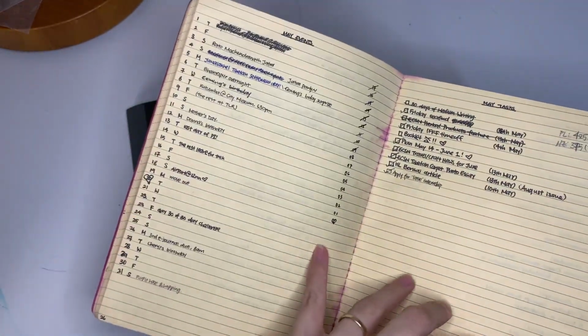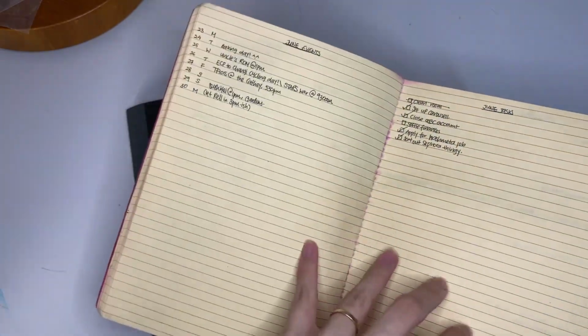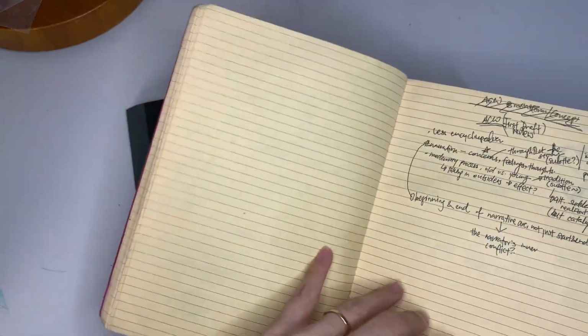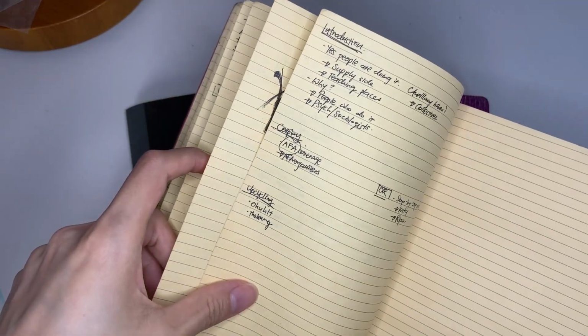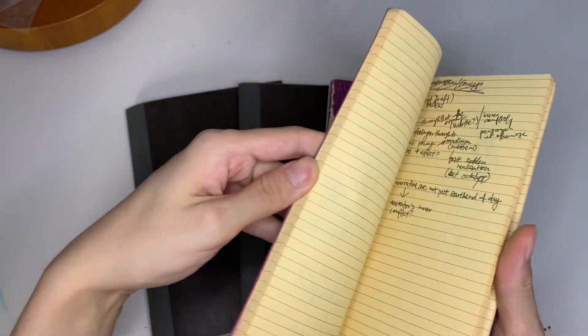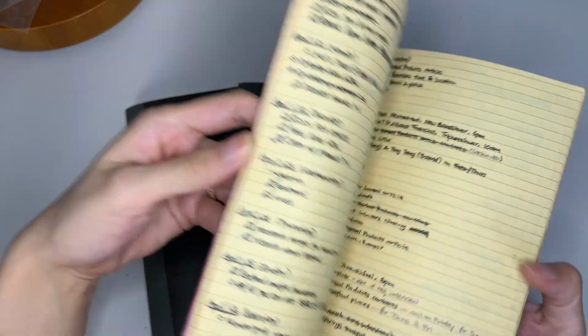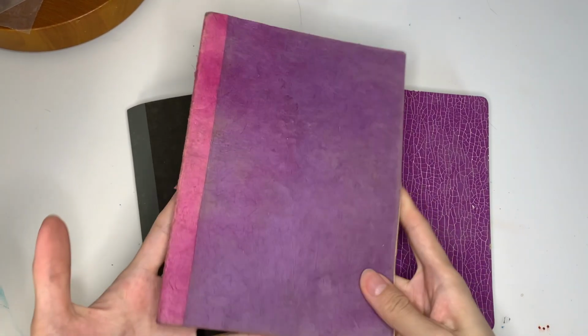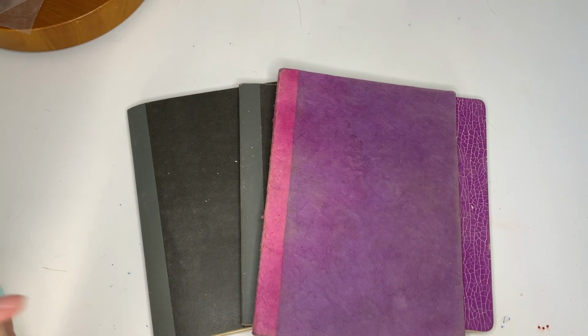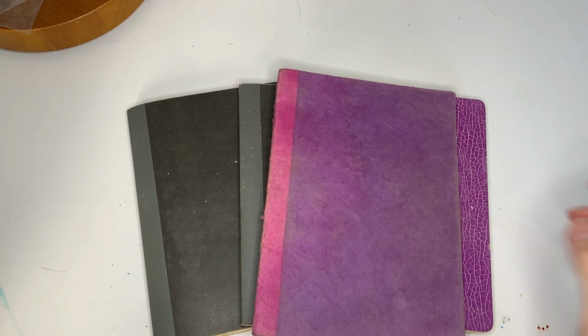I didn't even use it all the way to the end, because I started using it in June a bit, July a bit, and then suddenly I used this for school, and that was about it. I actually still have quite a number of pages left. Part of it is that the lines are really small, which I actually enjoy for lined notebooks. It's really very clean. This was my first ever bullet journal.